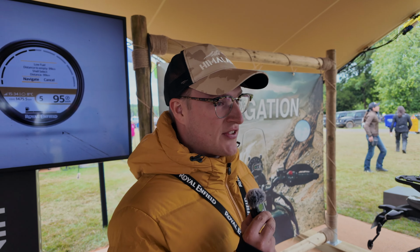So yeah, if you can simplify it and introduce structure in clever ways, then you end up with a more premium product for a price point that everyone can enjoy, which is something we've really tried to achieve with this bike. This is a really quality premium product, and it's really market leading. There's not a lot that does the dual sport like this.